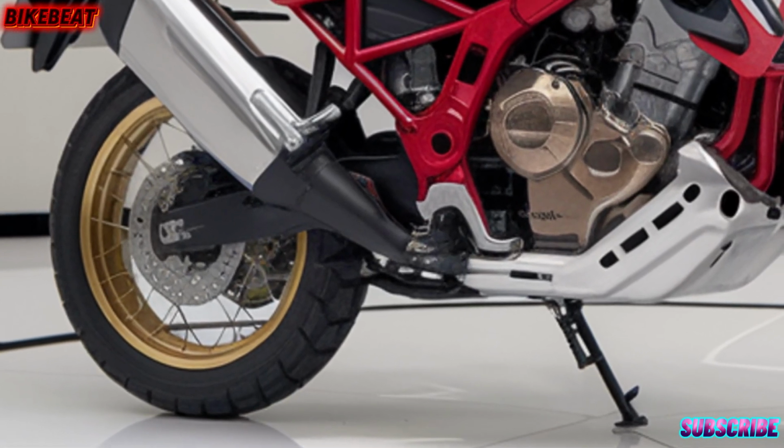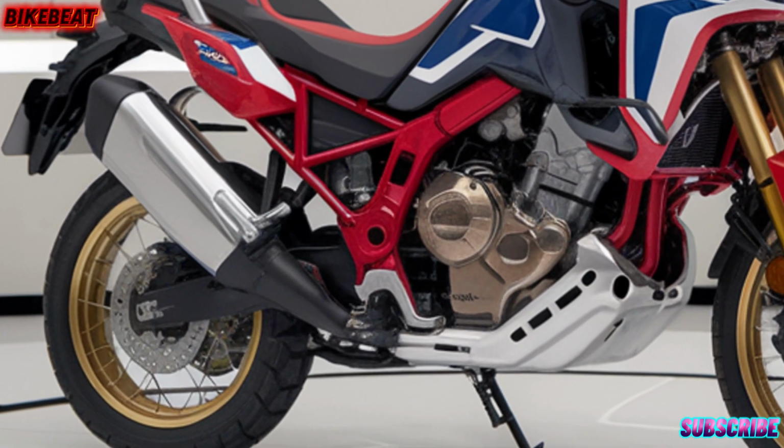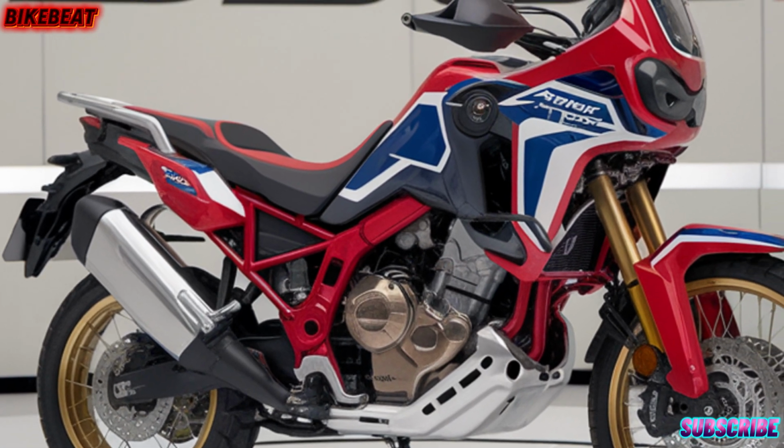If you're looking for a dependable, versatile midweight adventure bike that doesn't cost a fortune and does everything well enough without any drama, then this might just be your next ride.